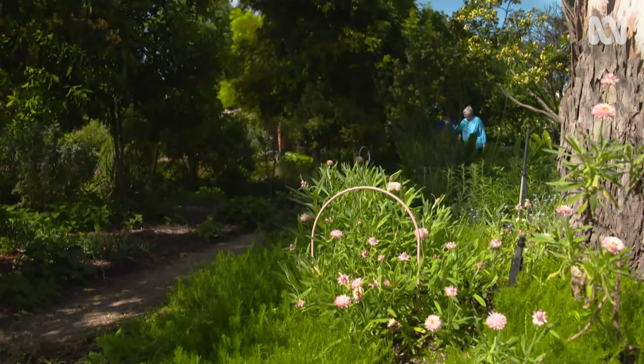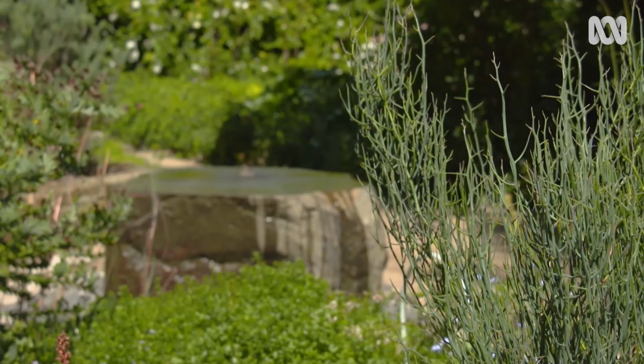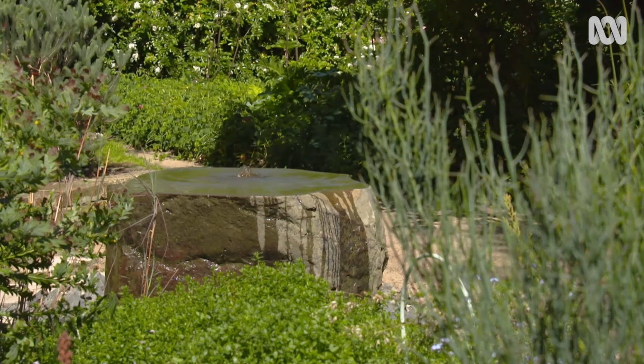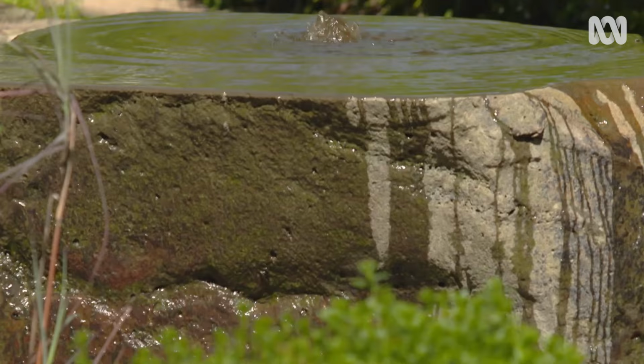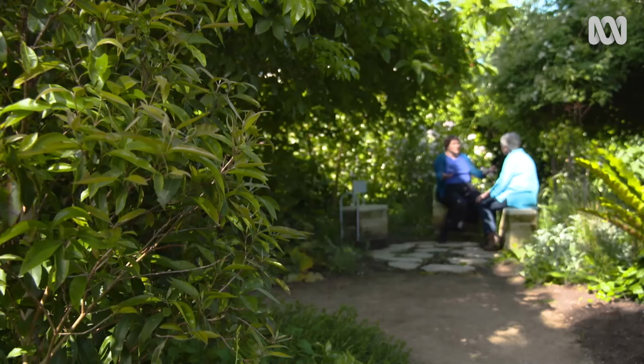So for us, the healing garden was having a space that allowed people to come find respite to sit. So we had to find places for sitting because it was a working space. So we've made new little pockets. The layout is the original kitchen garden layout, so that's heritage listed. We've worked within that and we've just created smaller spaces and tucked things in.